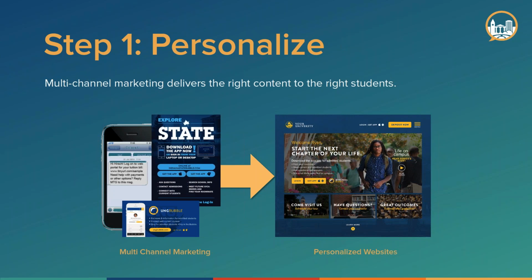So the first step in our process, we help colleges personalize their message to admitted students. And that's done through a multi-channel marketing campaign that delivers the right content to the right students. So imagine one of your admitted students. His name is Hirsch. Hirsch gets an email or a text message or even sees a post in social media that drives him to his very own personalized website.